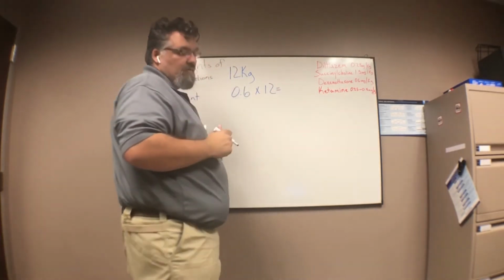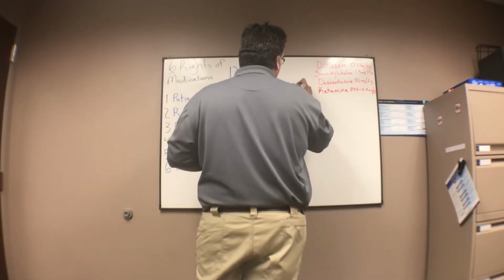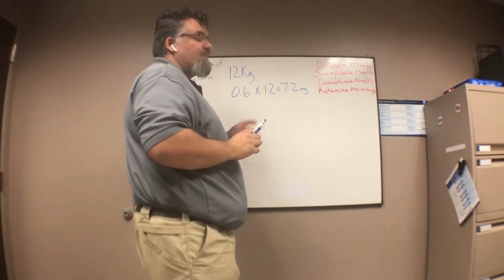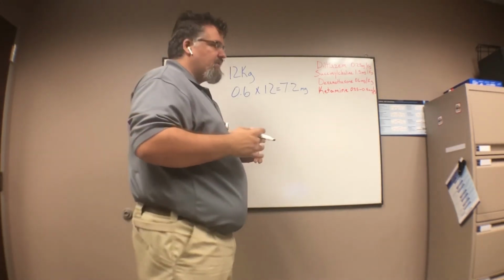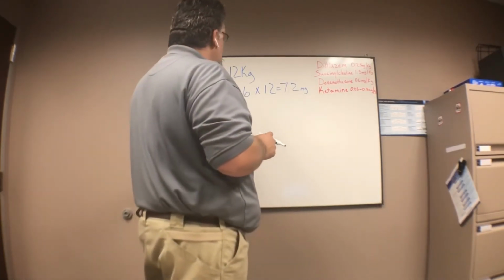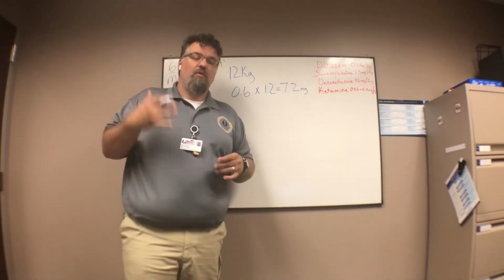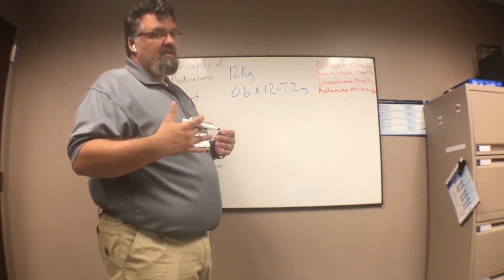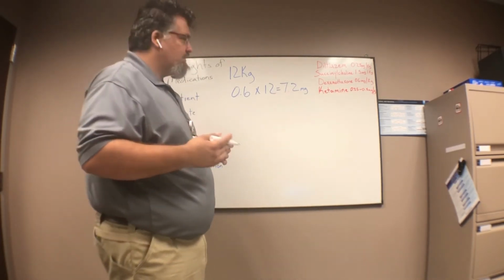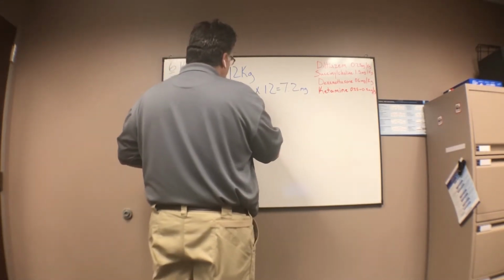That equals 7.2, because I already did the math. I used a calculator. Especially with pediatric patients, it's always very important to make sure you have the correct dose calculations. So 7.2. You never want to round up your doses with pediatric patients. You can get away with it in adults, but don't round your doses up with pediatric patients. Always round down. So we're going to do 7 milligrams.